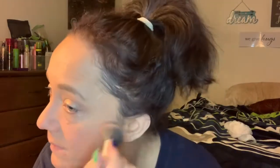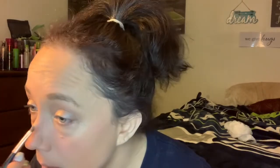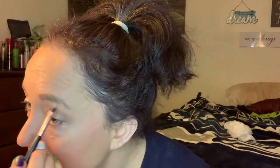Okay, do I have time for blush? Just pat this on a little bit into the bronzer that's there. Okay, inner corner, inner corner, inner corner. Do I got time for the inner corner to get both of them? Oh God, the lips. I need lips. Shit. Oh, sorry.